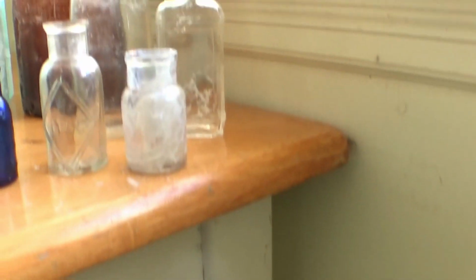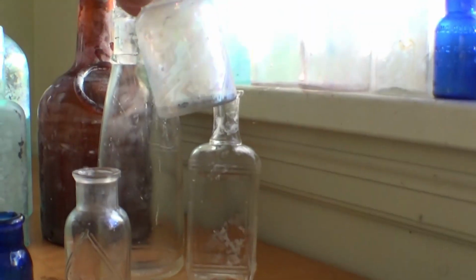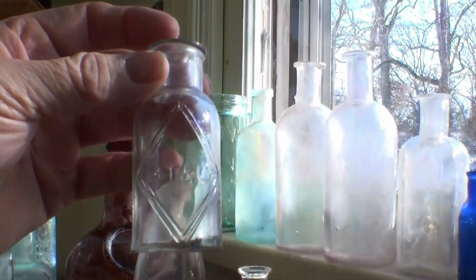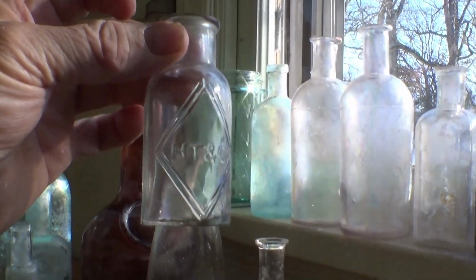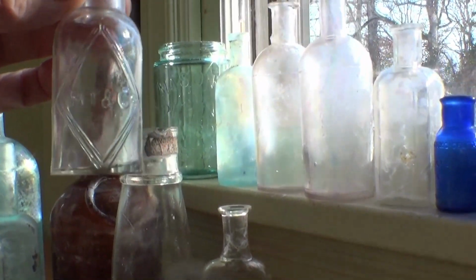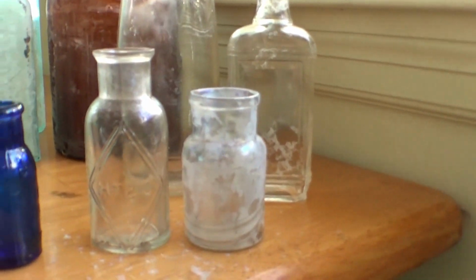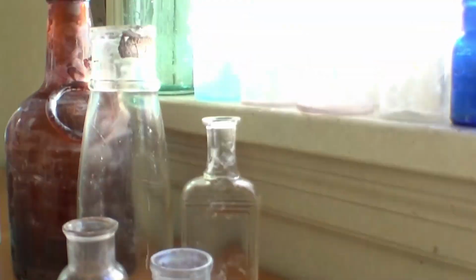You see that flaking, that little iridescence flakes off of there. This one's embossed HT and Company in a triangle or a diamond. That stands for Henry Thayer and Company. I think it was a medicinal company out of New York.